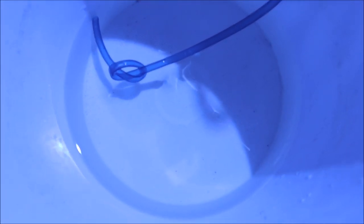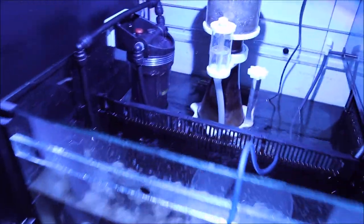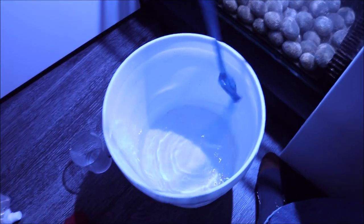So I've let the volume in there about triple. They should be nice and acclimated. These guys are just so tiny, it's hard to see them. I also fed all the fish. I turned off the skimmers and all the pumps. Took out the filter socks. So we should be good to go. I'm gonna add them to the tank.